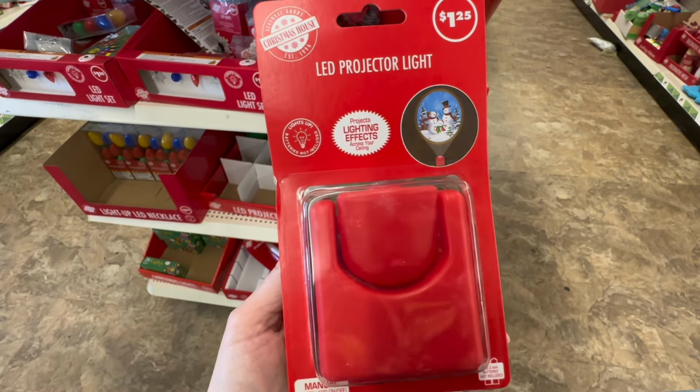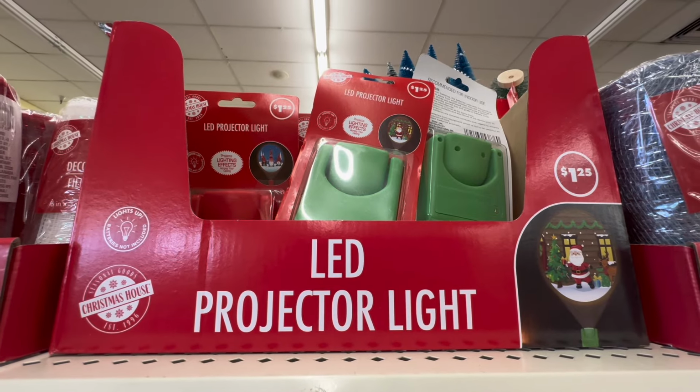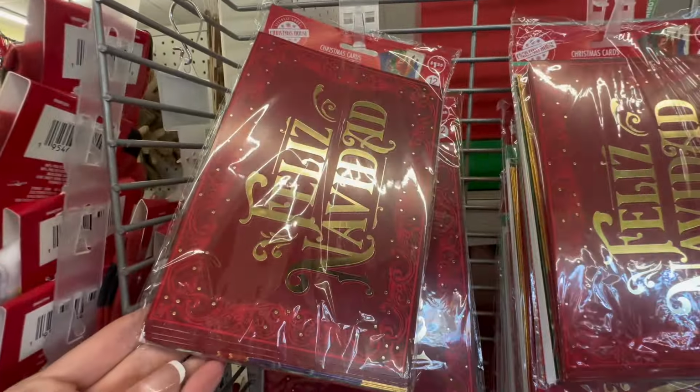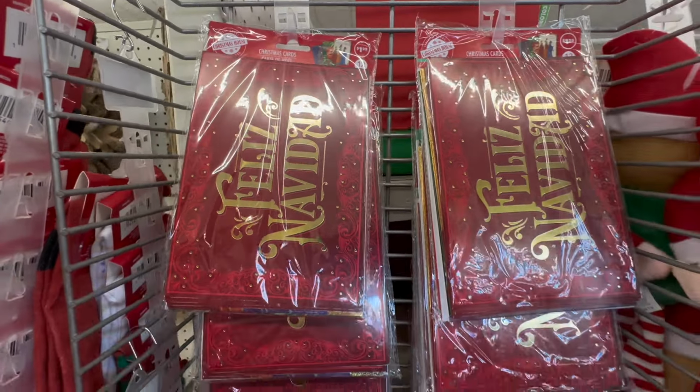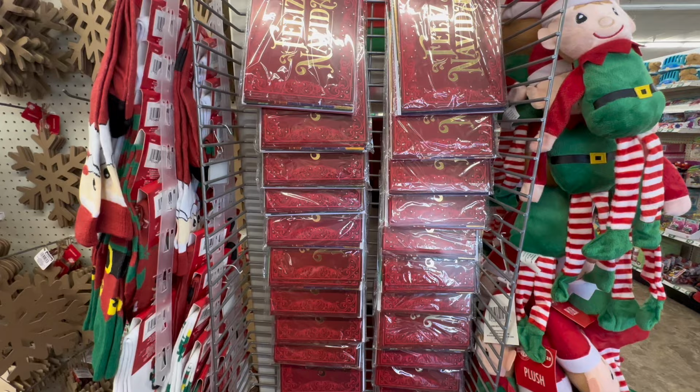Okay, I picked up this LED projector light, $1.25. We'll try it out soon. And they had a few variety to choose from. I got the snowman. We also have the Feliz Navidad over here at $1.25. And you get quite a lot of little cards inside of this pack. So this is a great deal.